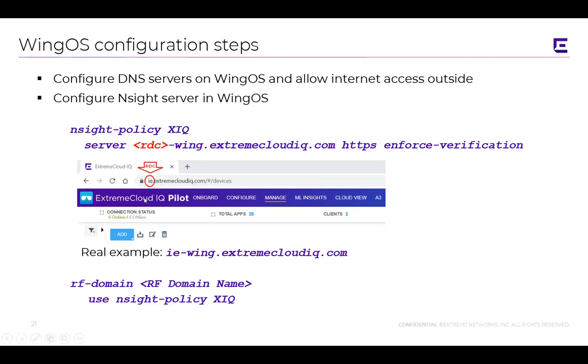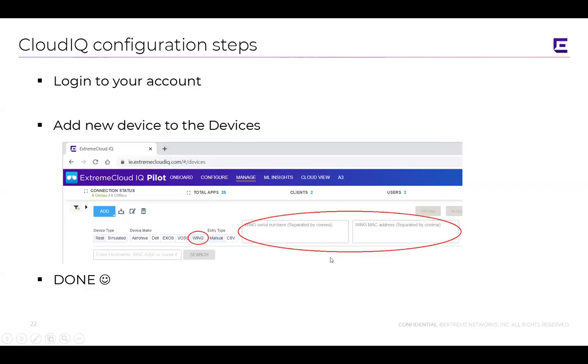For example, this one. This is our RDC, which is the regional data center. If you register on the Cloud IQ and you go to your account, you will see some URL, yeah? The first letters before the dot are the RDC name, okay? So you should put the RDC with dash wing extremecloud.iq.com in the configuration, yeah? For example, from the picture above, IE-wing-extremecloud.iq.com, okay? This is easy. Then you should go, of course, to the dashboard and add the devices. I will show you. You should put the Wing serial number and MAC address and you are done, okay?